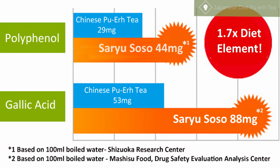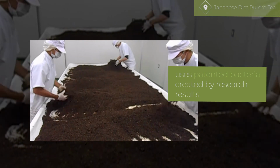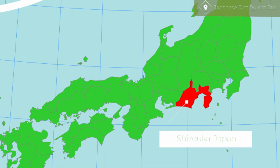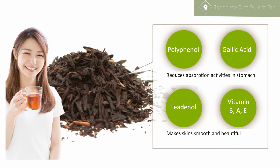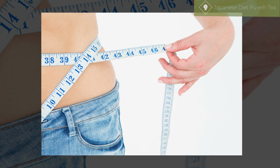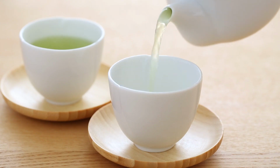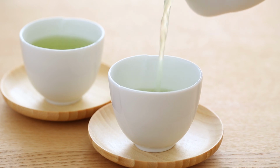Pu-erh tea is Chinese, but this Japanese Pu-erh tea uses patented bacteria created by research results from Shizuoka University in Japan to increase polyphenol and gallic acid, which reduces absorption activities in the stomach. All our premium tea is 100% from Japan's single-origin cultivar and grown with sugarcane soil to reduce bitterness and astringency.